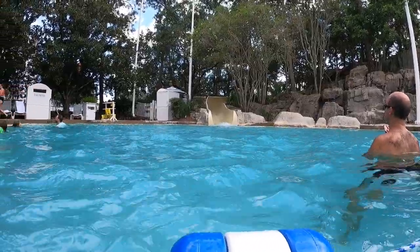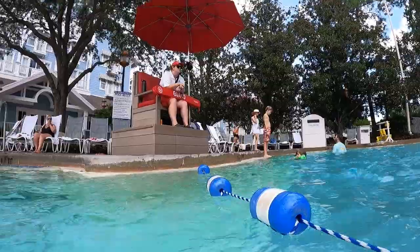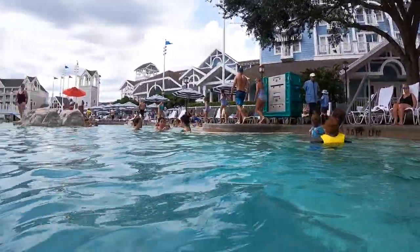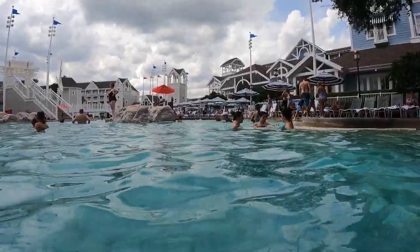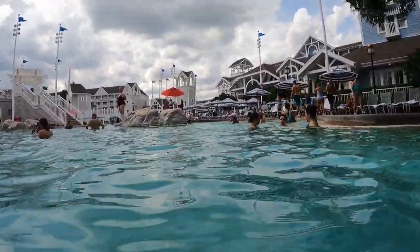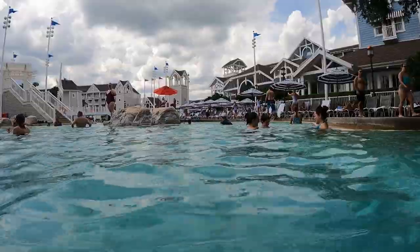Awesome, especially if this is the first time in the pool, is we're taking the slide down first, because then you get to experience the awesomeness of the sand bottom that Stormalong Bay has. So coming off the water slide, looking around, of course you have the lifeguard stand there, and back towards that way where all those other people are is going to be the actual whirlpool here at the Yacht and Beach Club Stormalong Bay. We're going to head over there now.